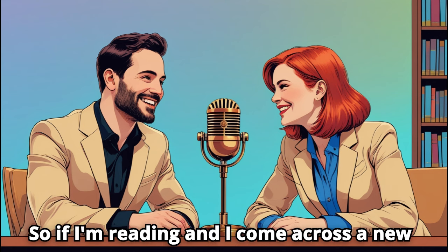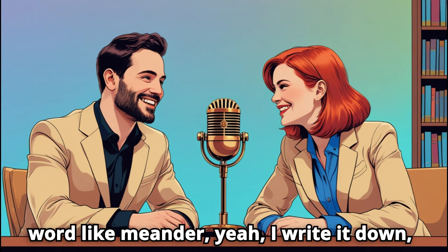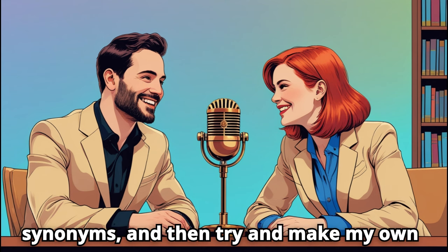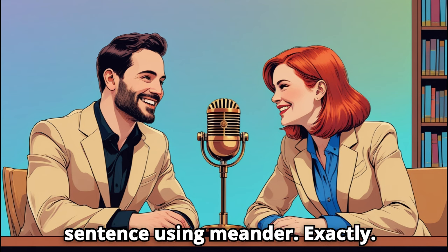So if I'm reading and I come across a new word like meander, I write it down, look up the definition, maybe some synonyms, and then try and make my own sentence using meander. Exactly. I love that.